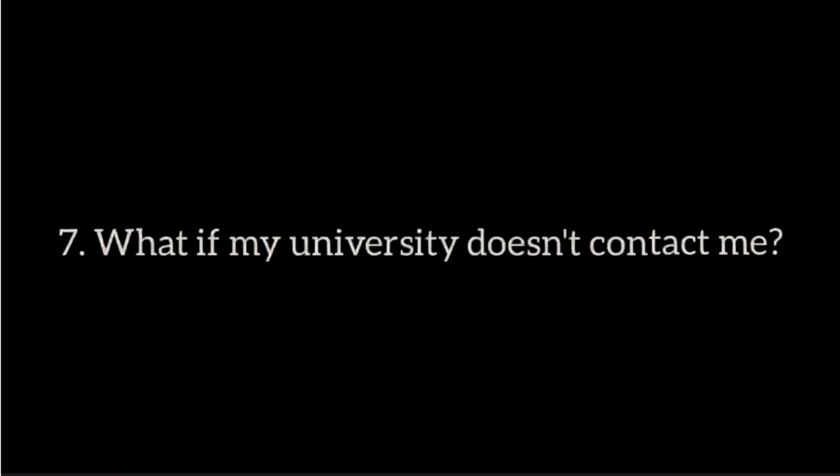Next point is that your university will have to report your results to the UKVI, so you cannot apply before they've done this. After the university has reported your results, they are going to notify you. You are not allowed to make an application before your university notifies you that they've reported your results to the UKVI and that you are now eligible to apply. Don't just say, I've submitted my dissertation and now I'll make my application. You have to wait for your university to inform you.